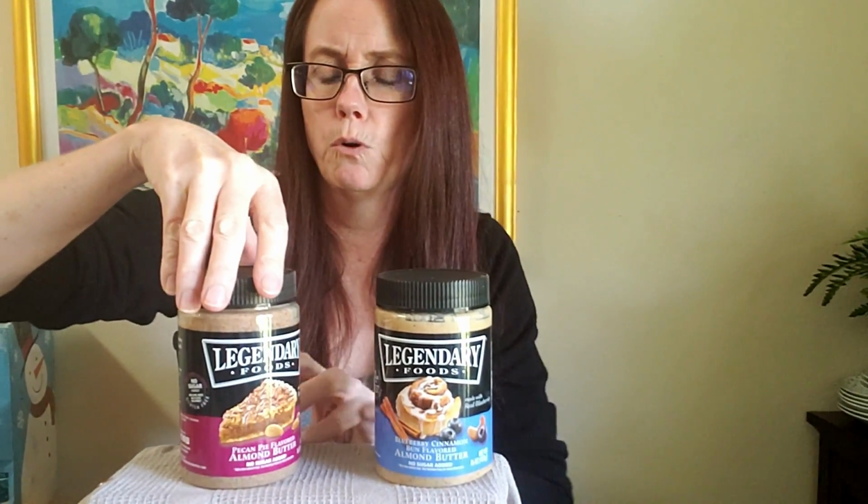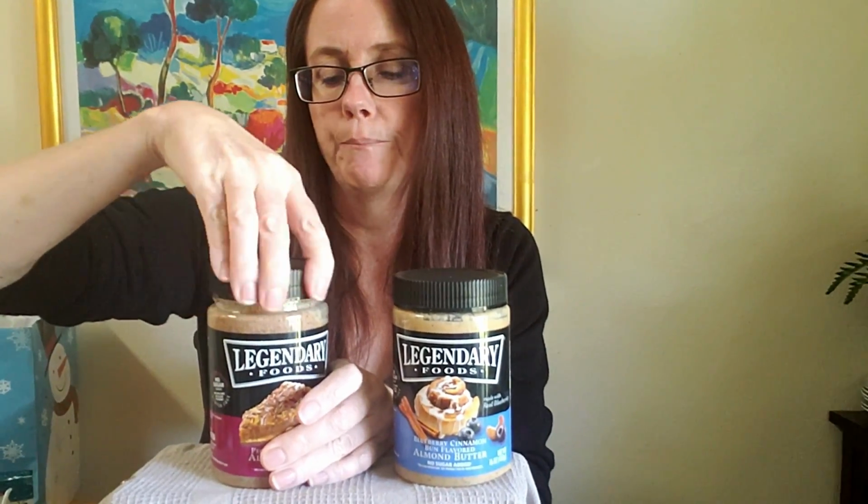Alright, on to our next one, and this is the one that I am actually most excited about because I love pecans. Pecans are really high in fat, they're 20 grams of fat per serving. So let's open this up. And this one is more almond and pecan based. Almonds are listed as the first ingredient and pecans as second, so I'm not sure exactly the ratio there.